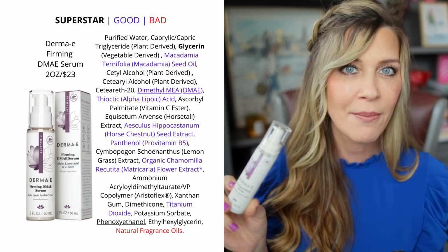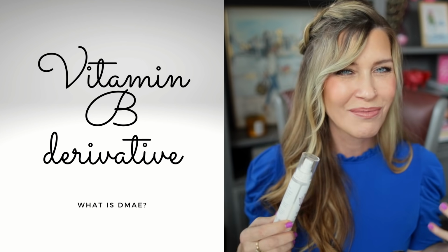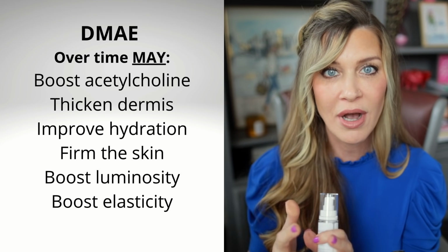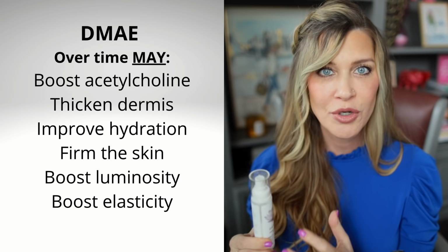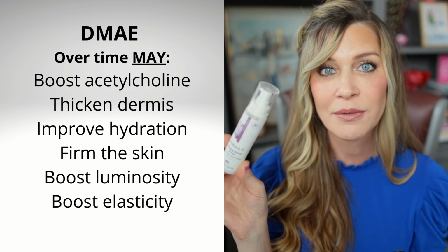Basically, DMAE is a B vitamin derivative that helps with muscle contraction. There's a long chain of events that goes on, but DMAE is really integral in the chemical reaction that induces muscle contraction. So it can actually really help your skin to be firmer and more lifted. And I find that to be true.